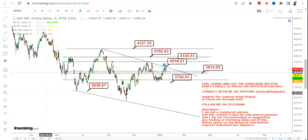Any intraday recovery can't be ruled out, but the question is whether that will sustain or not. Because if it does not, then obviously the downtrend is on, and if it sustains, then we have to see the volume and price action, to see whether that upside has the potential to say that the trend has changed even in the shorter term. So this is the end of the video.